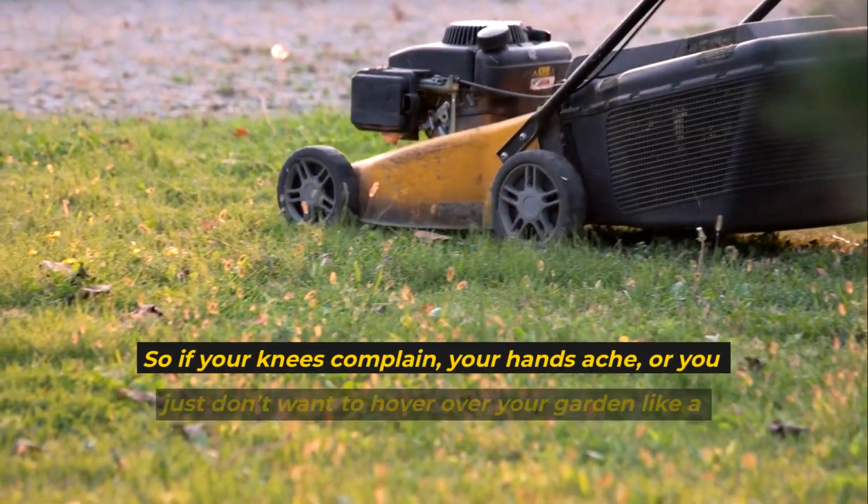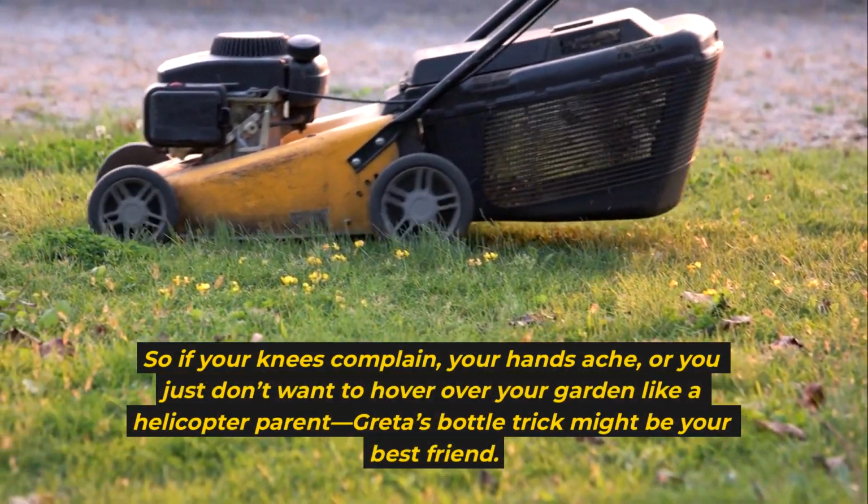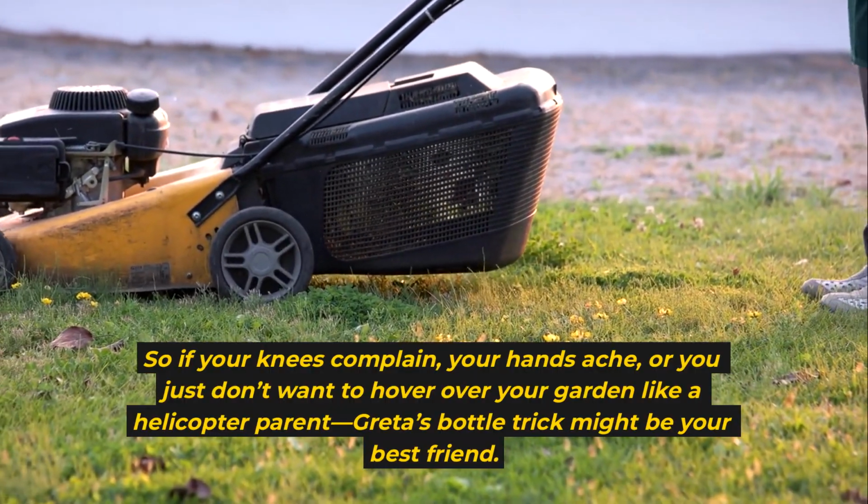So if your knees complain, your hands ache, or you just don't want to hover over your garden like a helicopter parent, Greta's bottle trick might be your best friend.